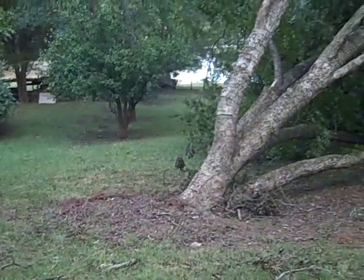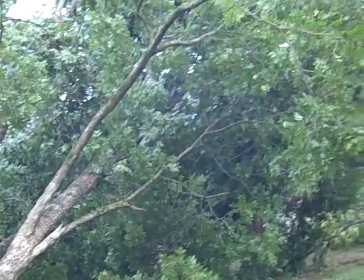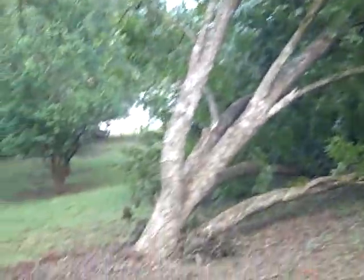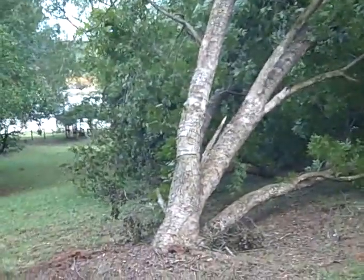All right, there's another one right here at Broadway Lake. Look at there, pecan tree. That's a huge one too, buddy. Thank God it didn't fall on no house or no car or nobody. That thing is huge.